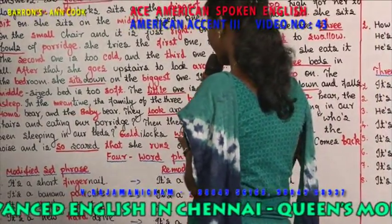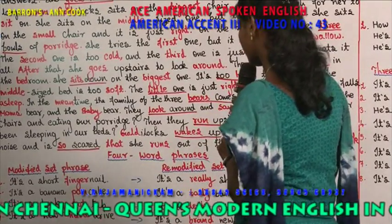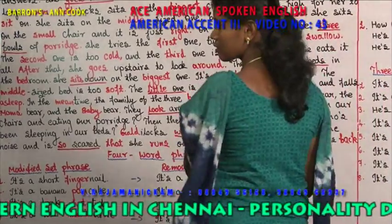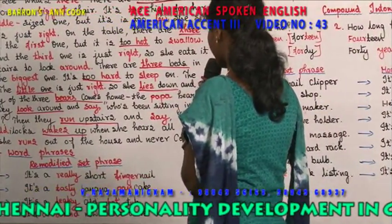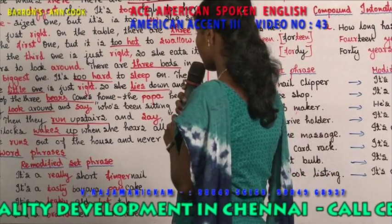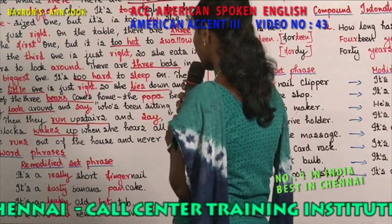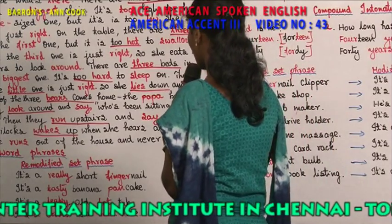It's a short fingernail. It's a banana pancake. It's a leaky hot tub. It's a new hard drive. It's a really short fingernail. It's a tasty banana pancake. It's a leaky old hot tub. It's a brand new hard drive.